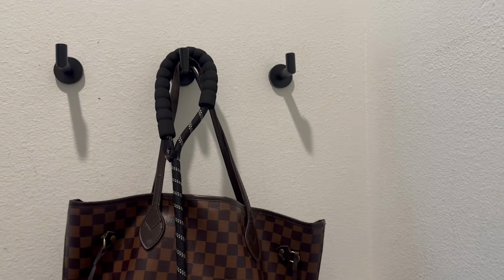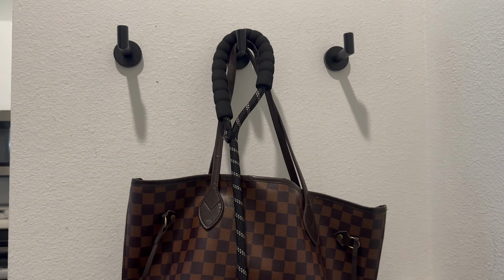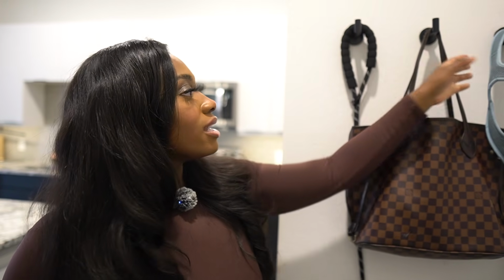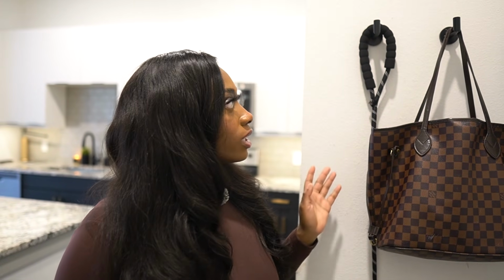All right, so one of the first things you will see when you come in is that I have built-in hooks right here, and they're black hardware, which I really like because I have black hardware throughout the whole entire apartment. I like to put Shiloh's leash here, his harness, and I also keep my bags here, so it's so easy for me running back and forth to the gym.